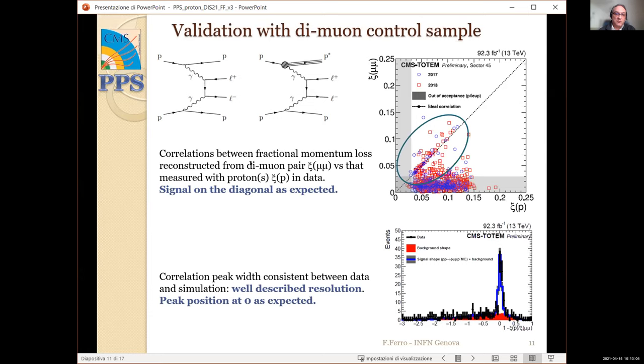The candle processes that we use are the dimuon production. So in the central system, you have only two leptons, specifically two muons, and you get one or two protons in your detector. So these are events that are very easy to trigger and to reconstruct. And if you put in a plot the Xi measured in the central system and the Xi measured directly with the protons, you can see that the real central exclusive production events are placed on the diagonal of this plot, as it should be.